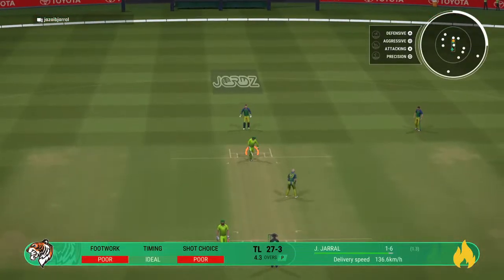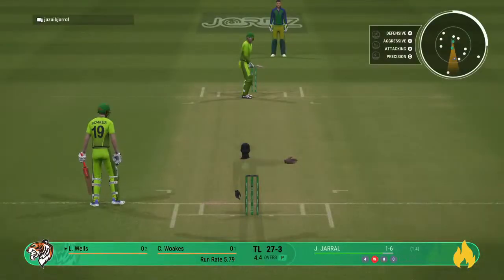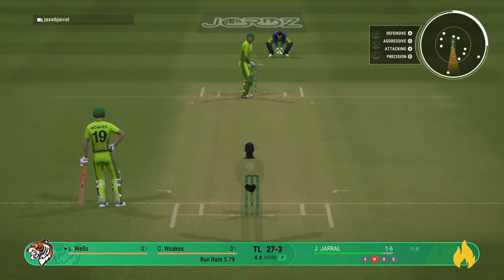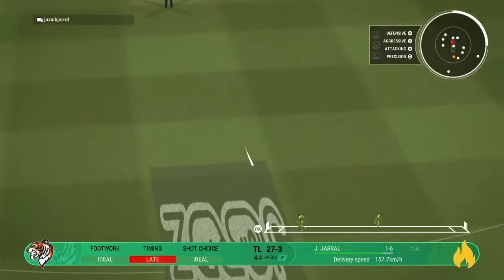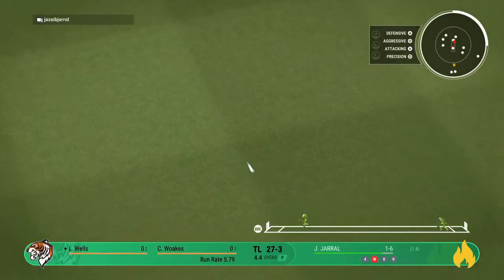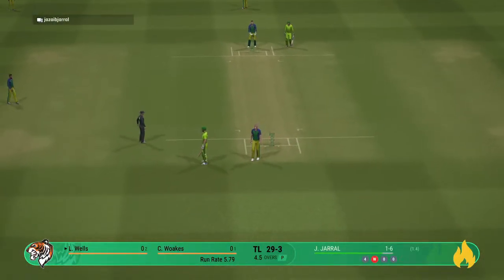That was a tremendous delivery. Fizzed through to the keeper. No more short balls this over. Oh, they took off for a moment, but decided against it. Good decision, I reckon.